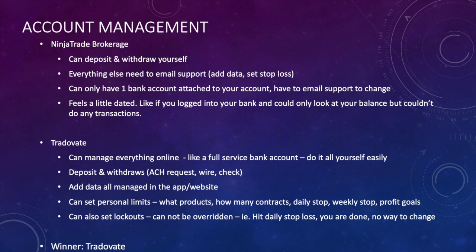So let's say I want the market data for all the markets. I go in and I click a few buttons and I add it to my account right then and there, and it's ready to go. I don't have to email support and wait a day, etc. Everything is managed in the app and the website. It's a very simple interface to use. Even going back to NinjaTrader, you don't do any of the stuff through NinjaTrader. You have to log into a different portal with a capital management company. It's just all very dated.